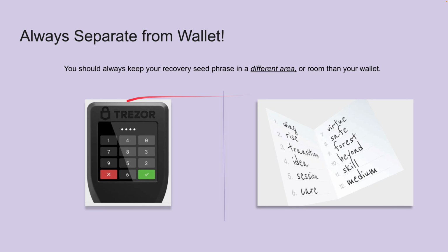So when you have a hardware wallet, you do not want to have your seed phrase with it. If somebody finds your hardware wallet and you've got your seed phrase next to it, that's not good. You don't want that, because somebody's going to take this, buy another device, and then just steal your crypto. You do not want this.